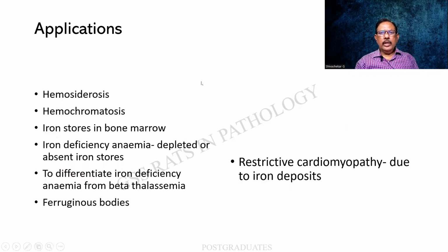And now, what are the applications? Always in my classes on the special stains, I give at least 10 to 12 applications. As a student, if you can answer 5, you are excellent. Let us take a look at the list.